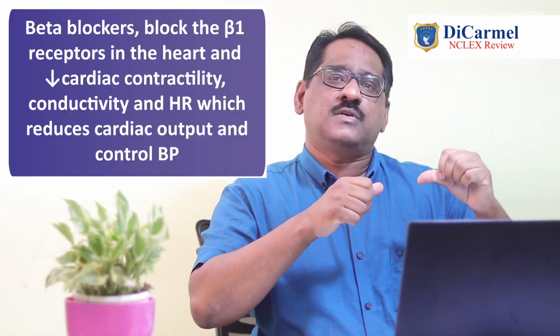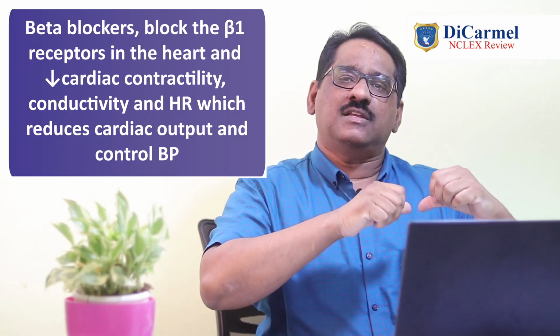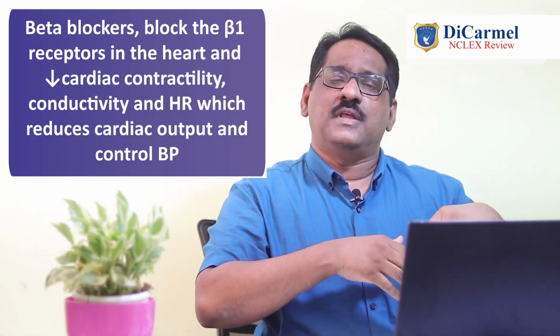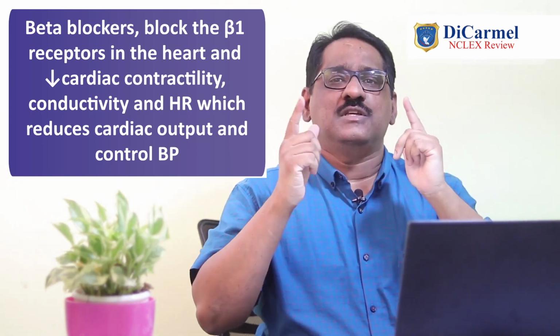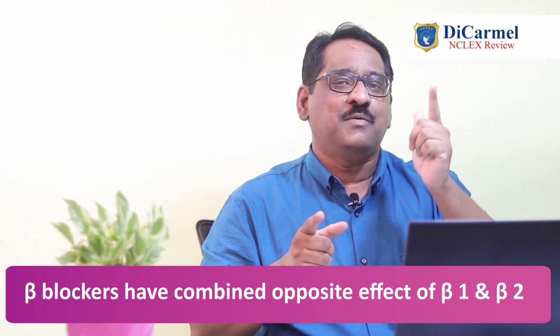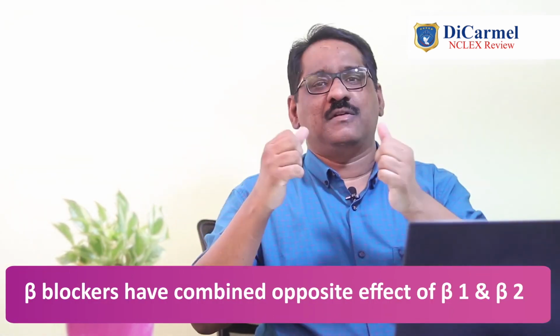So it has an effect in the heart, right? It's going to control the blood pressure. How? It's going to reduce the cardiac contractility, conductivity, heart rate, and it's going to reduce the cardiac output. So that's how it helps to control blood pressure for a patient with hypertension. But I told you, when it comes to beta blockers, it has a combined effect of beta 1 plus beta 2 in the rest of the body.